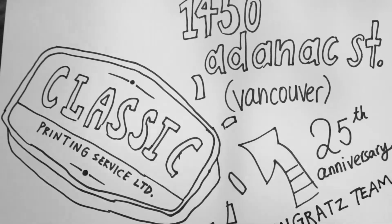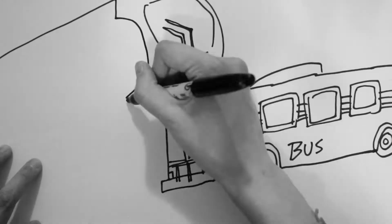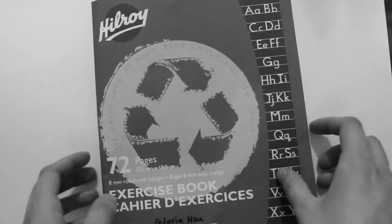Congratulations, team! My commute to Bond takes approximately 45 minutes, so it's not too far. Each time I got home, I was pretty exhausted from the day's work, so I'm actually surprised I was able to document each day in our elementary school journals.